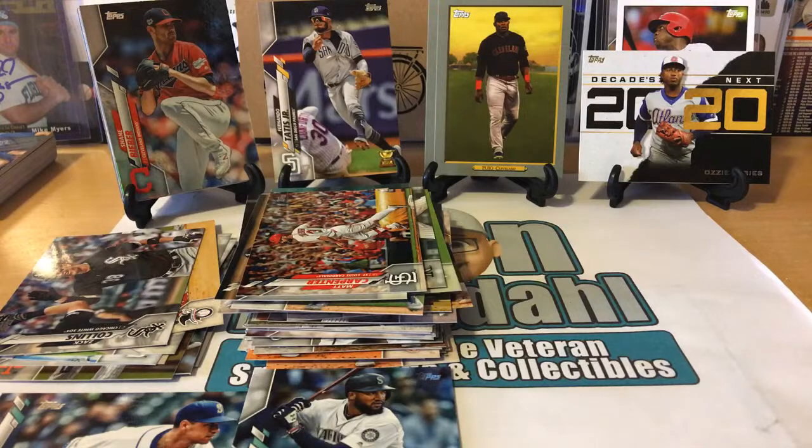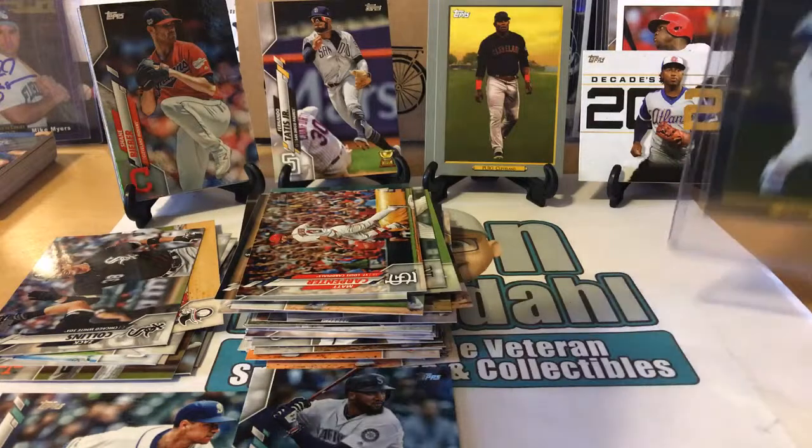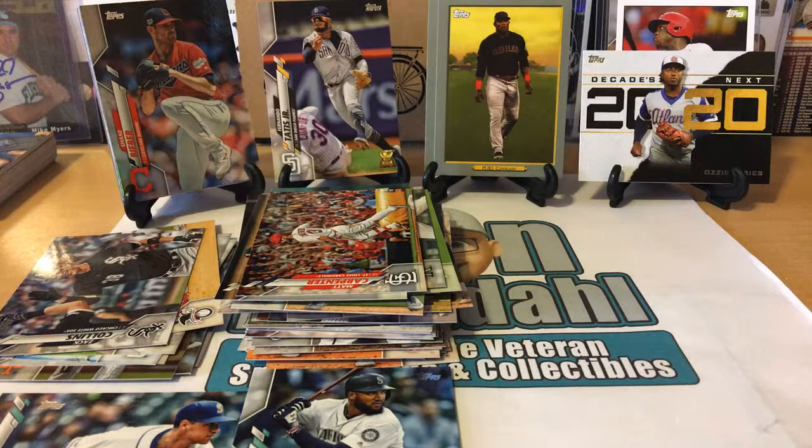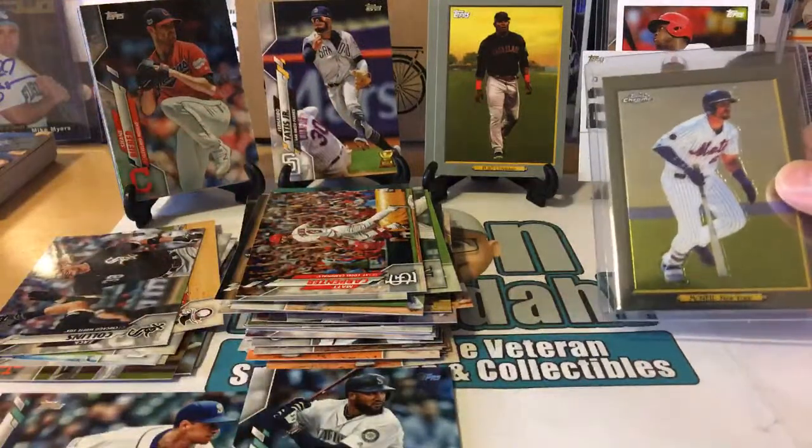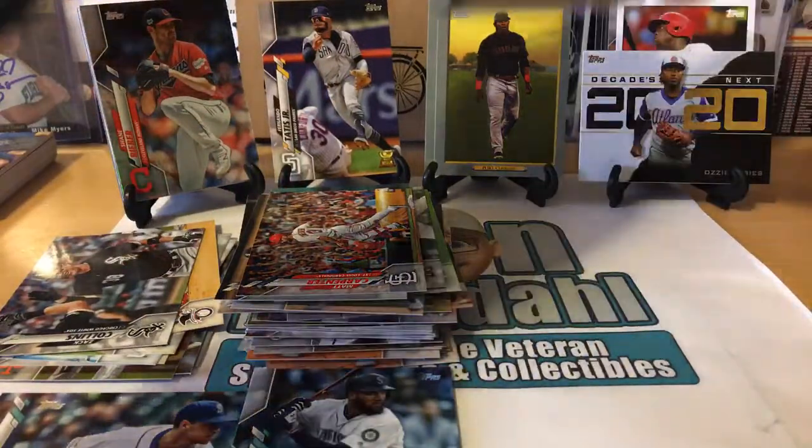Let me get this Chrome into a top loader real quick. It is a turkey card too, but only because it's a top loadable card for sure. Along with the '85, but I'm not going to top load everything. Yet, I do top load some of my sets that I am working on. There we go. The McNeil Chrome card for the turkeys.